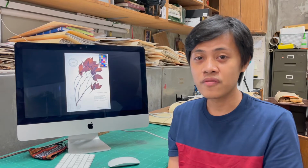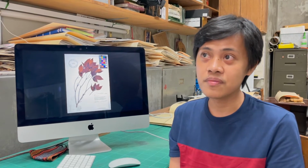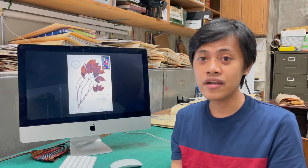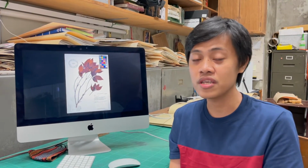The challenges po na nakaharap namin in doing the encoding is yung interpreting po of some information on the specimen label, particularly yung handwritten ones. And then there are some specimens din po na kulang-kulang yung locality information, wala ring collector minsan or walang collection date. And then updating din po ng place names kasi may mga areas po na nag-change ng political boundaries over the past 30 to 40 years.